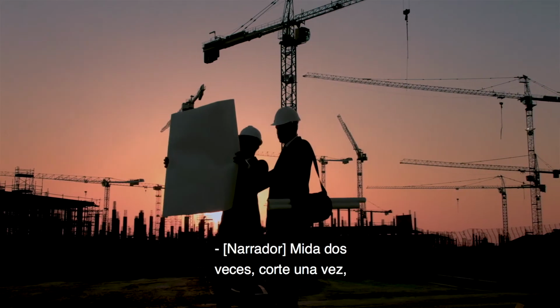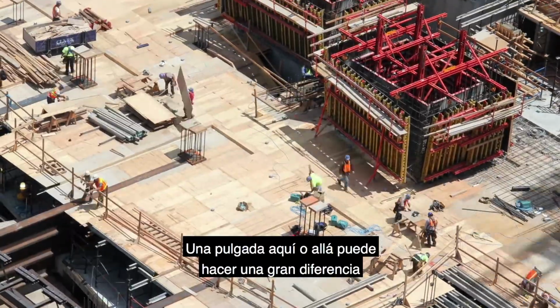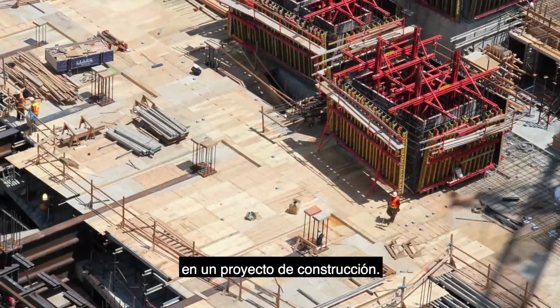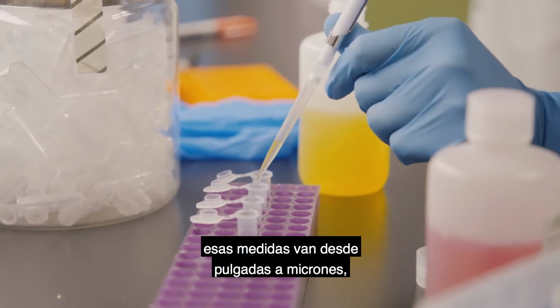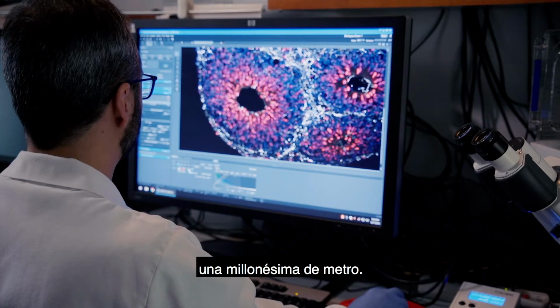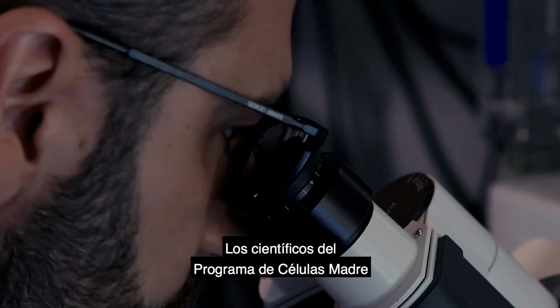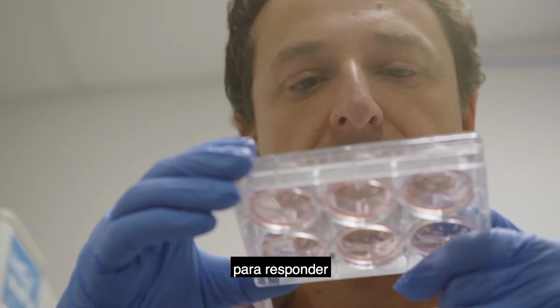Measure twice, cut once, the old adage goes. An inch here or there can make a huge difference in a construction project. But when it comes to building a human body, those measurements go from inches to microns, 1/1,000,000th of a meter. Scientists at the UC San Diego stem cell program are working at a scale that small to answer some of life's biggest questions.